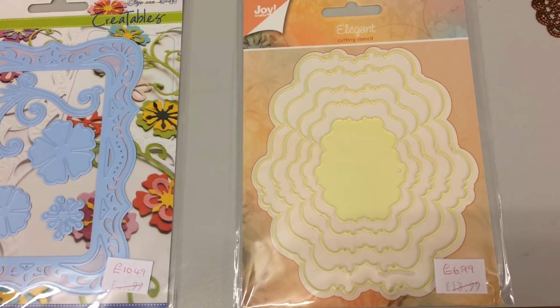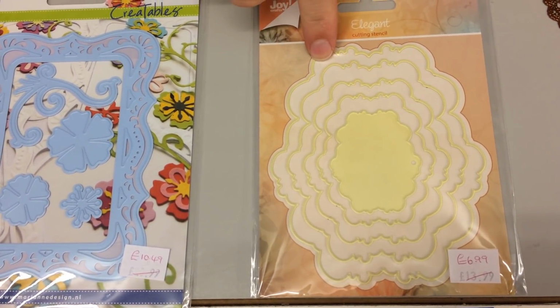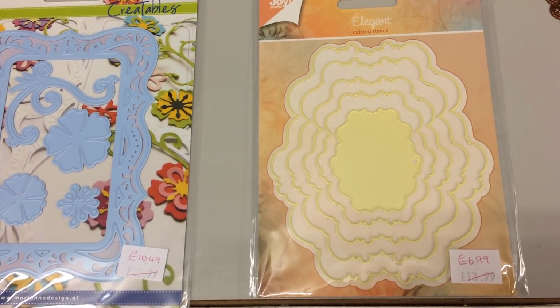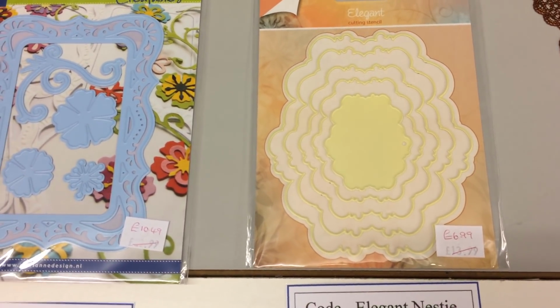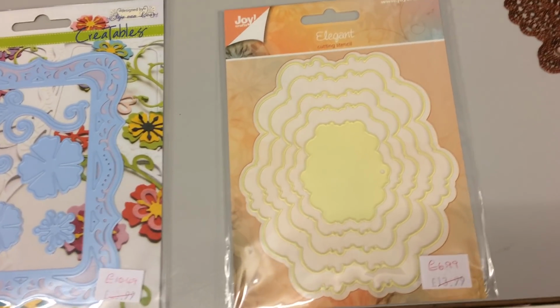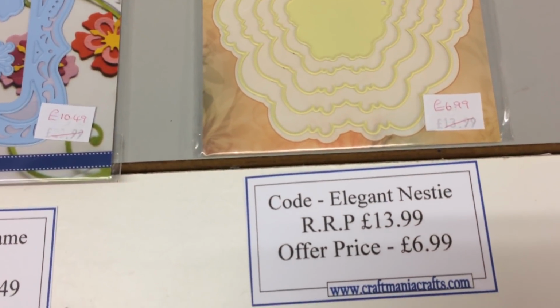And of course with a Nesty, if you are new to Nesties, the good bit is we can use them together to create frames. We can use them to cut shapes out the front of our cards, or we can of course cut out layers and layer them up. Or you can even use them with your printed sheets to actually cut out fancy edges and bits like that. There's just so much you can do with Nesties.